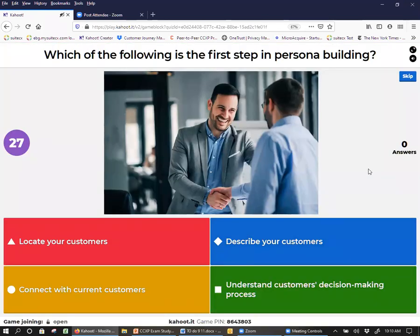Okay, which of the following is the first step in persona building? Locating your customers, describing your customers, connecting with customers, or understanding customers' decision-making process?